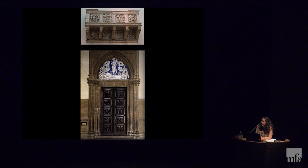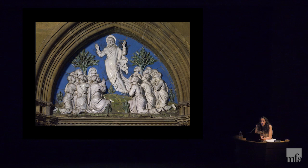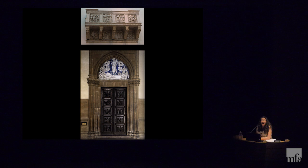So after he completes the resurrection, he's contracted by the cathedral board to do another relief for the other door, and it is the ascension of Christ. And you see Christ ascending to heaven with his apostles and the Virgin Mary watching this happen. And in the contract, they say that they want him to make the mountains and the trees their own color. So that white, and just to go back quickly, here all of the greenery is actually also white.